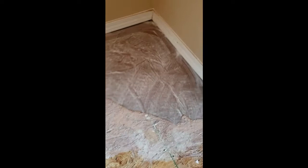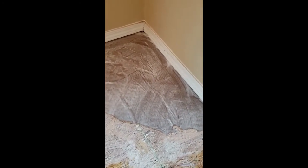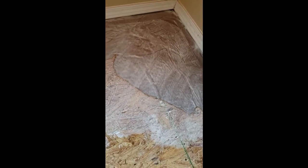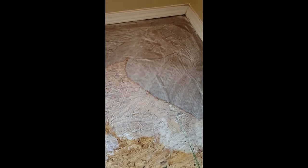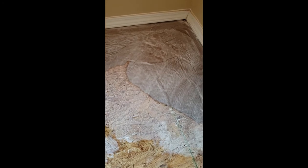It'll just look like paper. I mean, it literally looks, to me, like leather when it's all put together. But you'll see, like right there, you can kind of see there's wrinkles. Well, after this stuff dries, some of those wrinkles will be gone tomorrow. And then you'll put the polyurethane on it and go over it.